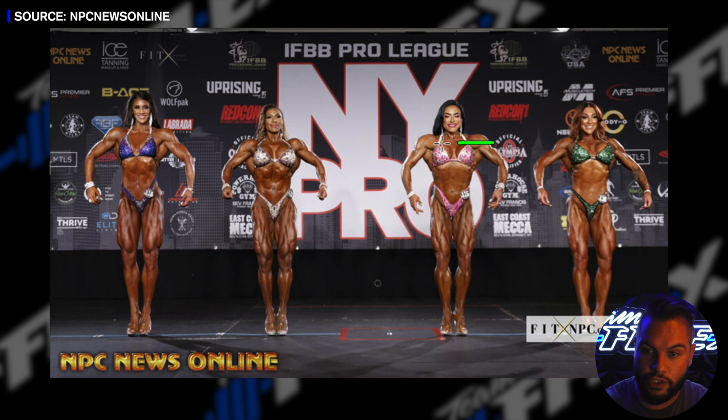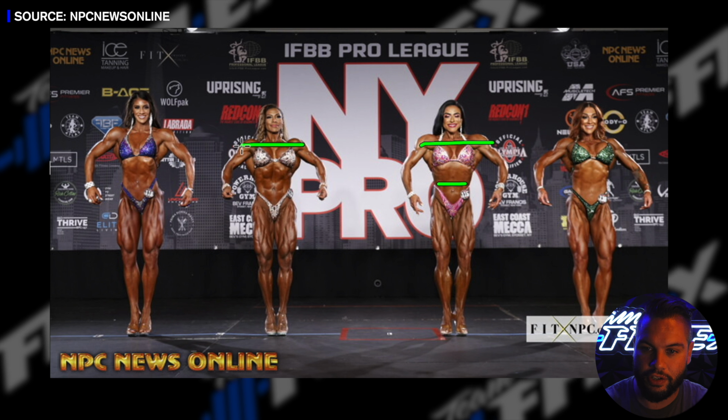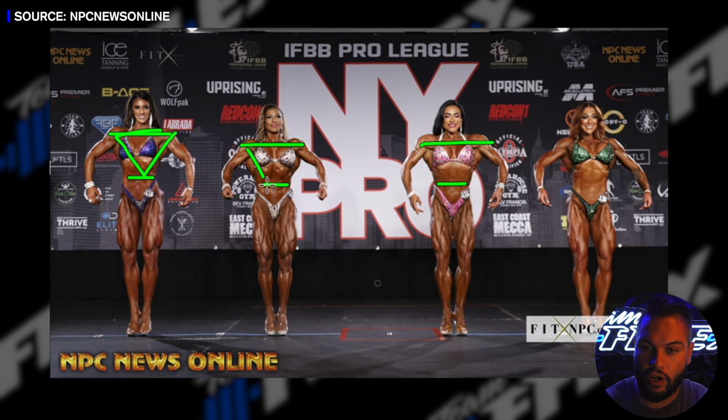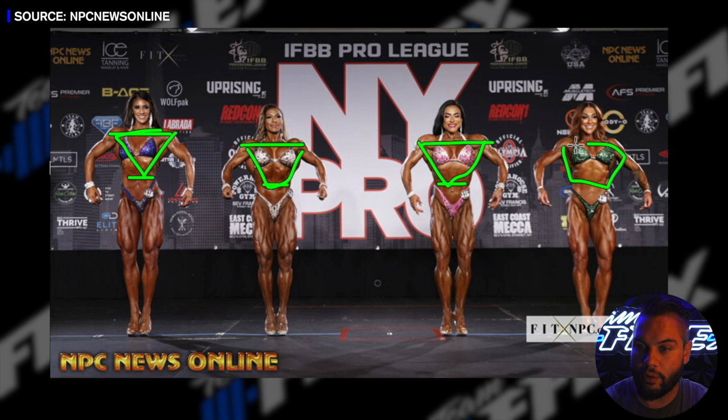And figure, for those of you that are new here, it's all about this V-tapered look. All these athletes are gonna exemplify this width of the upper body that comes from the shoulders and the lats tapering into the narrow effect of the waist, which makes a huge V-tapered look. And you'll see all the athletes on this stage represent this very well, okay?